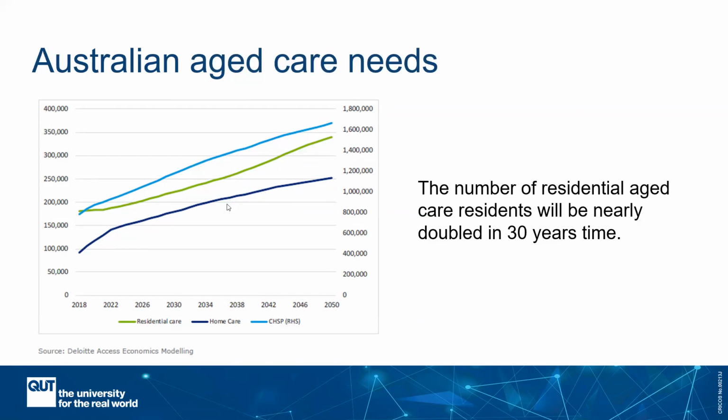The focus of this webinar is more on the residential care, and you will see the reason why on the next slide. At the moment, in 2020, we have about 183,000 residents living in care. In 30 years' time, that will be nearly doubled, so it's near to 350,000 residents.